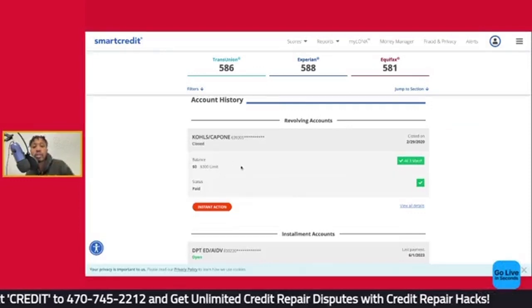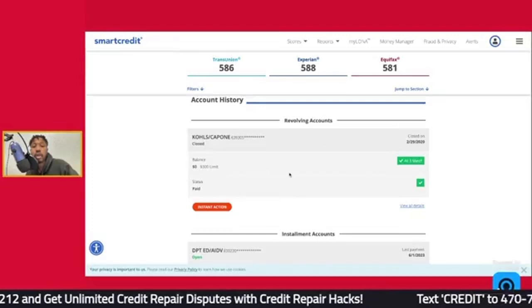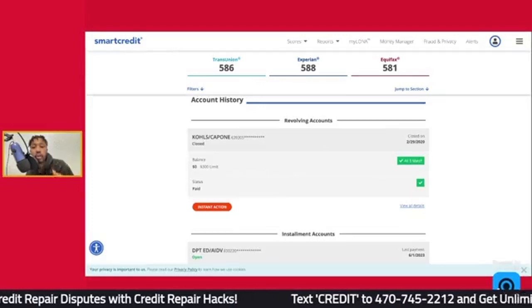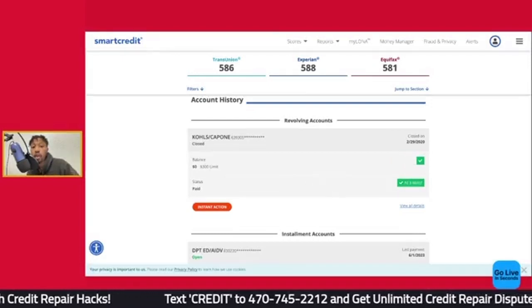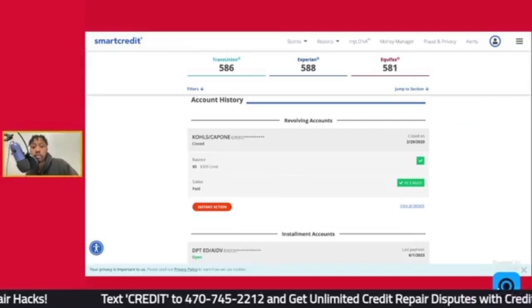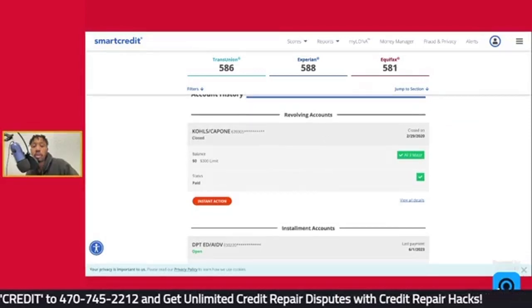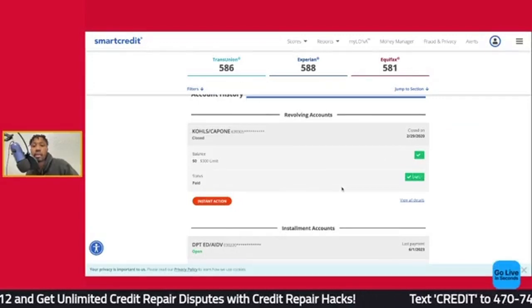But that's exactly what I'm going to recommend for her. She needs a credit card to add to her credit file because she doesn't have one open. So if you don't have one open, just simply add one and it'll instantly boost your credit score by at least 30, 40 points. Okay. So we're going to move on. It's really nothing to do with the credit cards because she doesn't have one open. As soon as she gets one, you will see her credit scores dramatically increase.